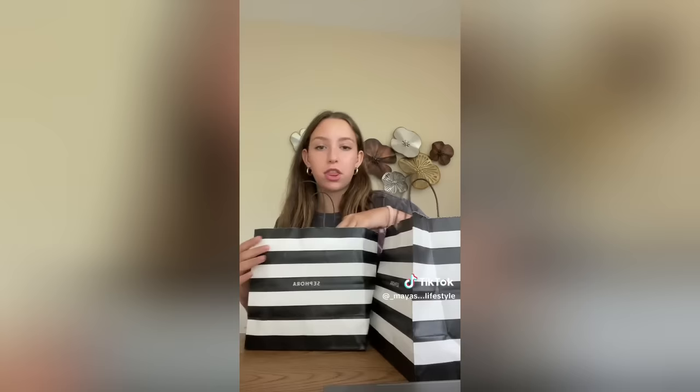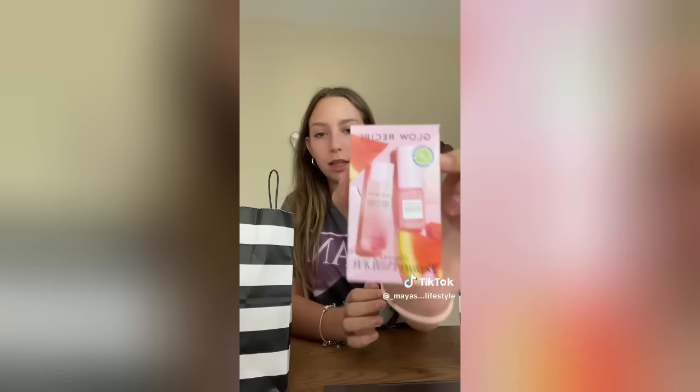Now, Sephora. Okay, so some stuff is for me, some stuff is for my mom. Okay, so my birthday is really soon. It's this week. So I got the Glow Recipe birthday gift because they didn't have the Dior one. It comes with a tiny little toner and a dewdrops.